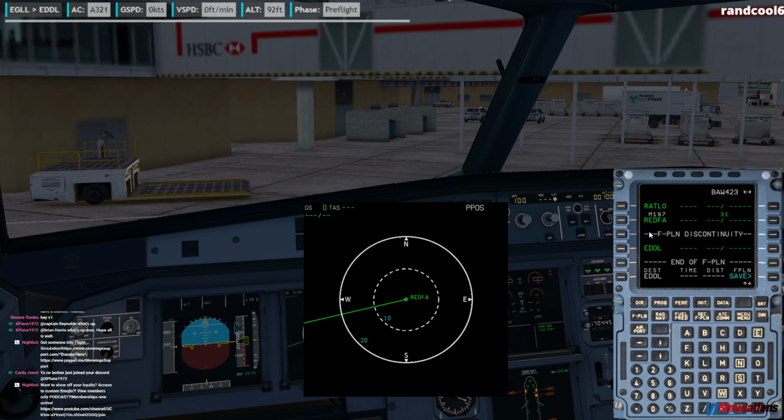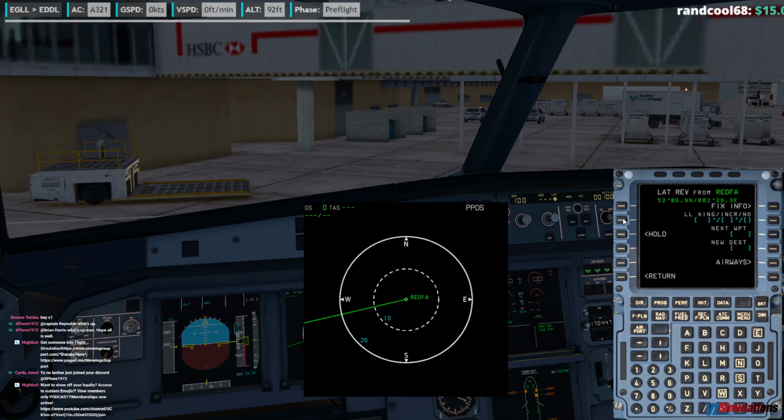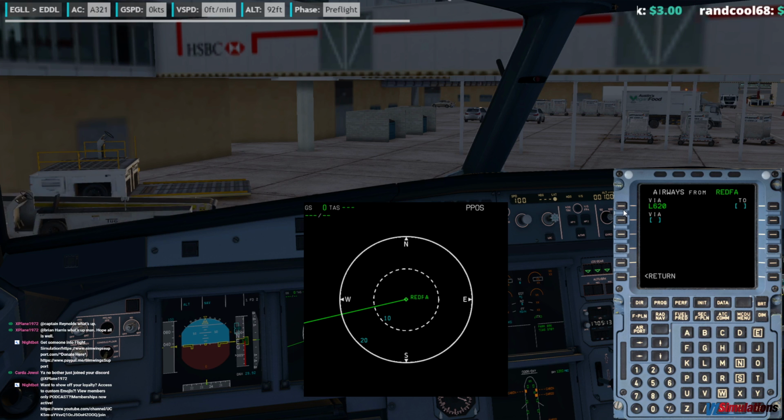Ratlo Redfa, and then after Redfa, Lima 260. Lima 260. Oops. Uh-oh, what did I mess up? Oh, Lima 620. Lima 620. Gosh, I'm just going to type this because that's a little too hard. Really? Lima 260? 620. Lima 620 to Pam intersection.